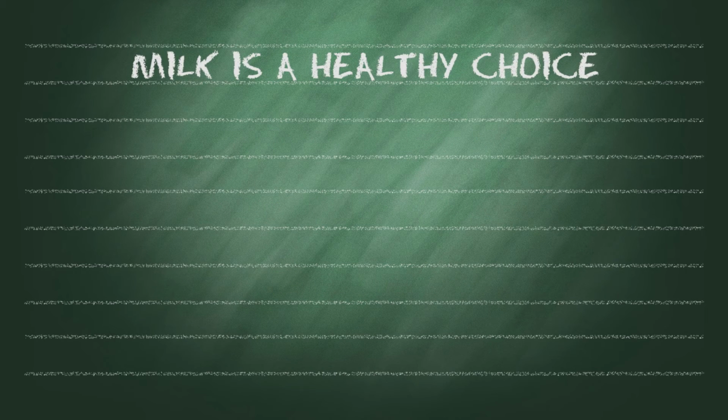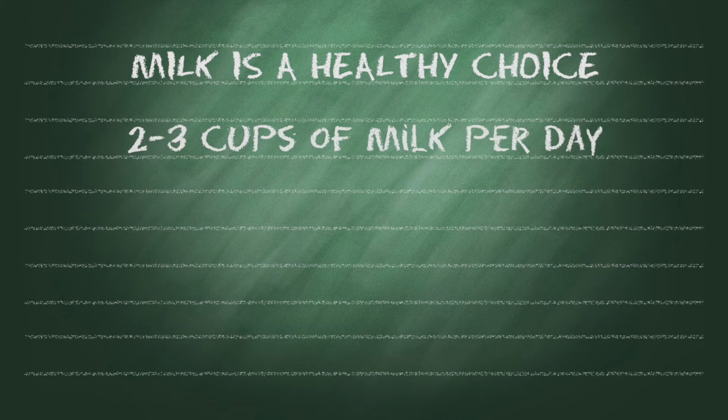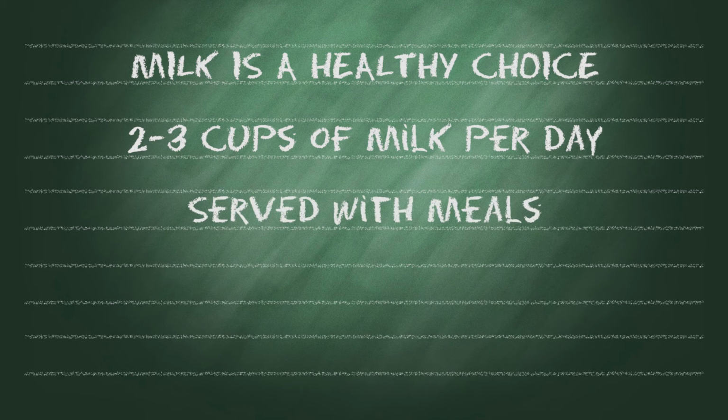Milk is a healthy choice for most children. 2 to 3 cups of milk per day is an appropriate amount to serve to children ages 2 to 5. Milk should be served as part of a meal or snack, not throughout the day. Children can easily fill up on milk in place of food.